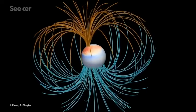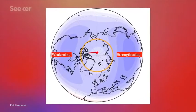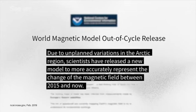Earth's magnetic north pole is shifting, and I mean that in two ways. One, it's literally moving away from Canada and towards Siberia, and two, it is accelerating. It's moving so fast now, we've had to update our models of Earth's magnetic field ahead of schedule. Why our magnetic poles move and flip has always been something of a mystery, but now a team of researchers from Leeds University believe they've found the culprit.